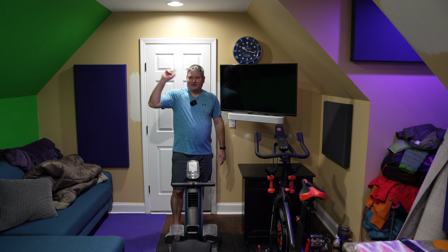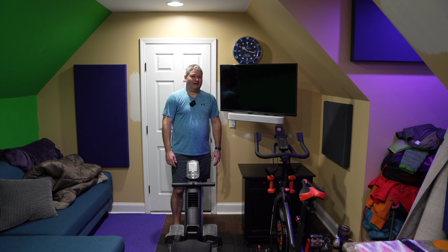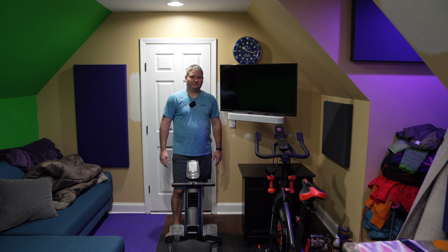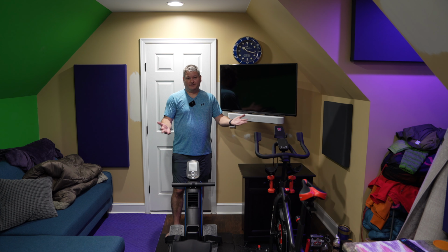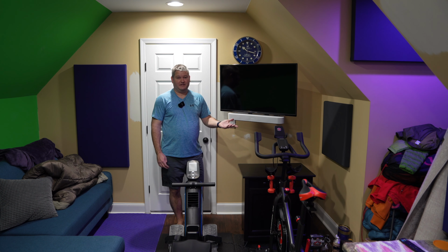You don't have to worry about running wires through the walls. If you're like me, you may have built a house 20 years ago and ran speaker wires and network cable all through your walls, and that's no longer an issue when you go the Sonos route. And again, if I wanted to relocate this to another room in the future, it'd be easy to do.